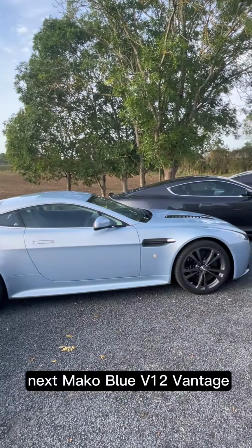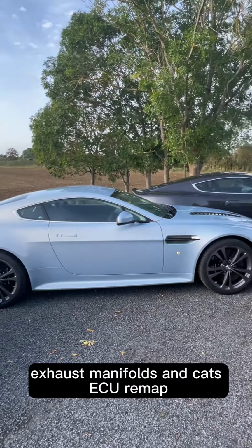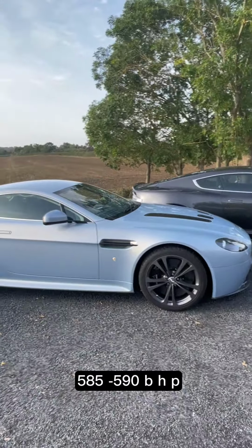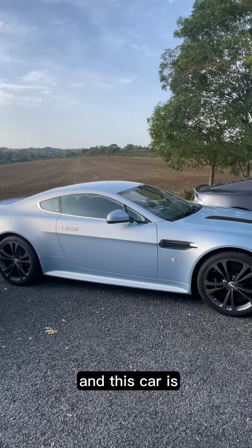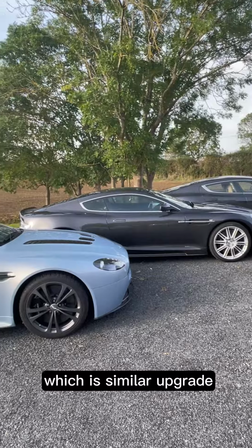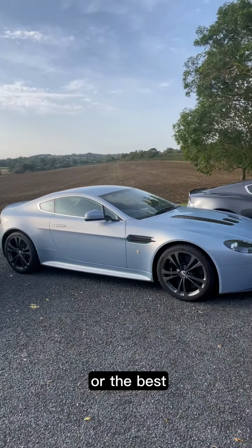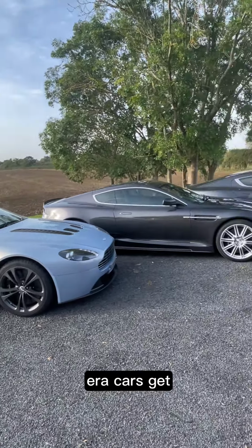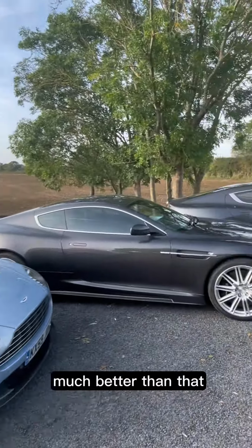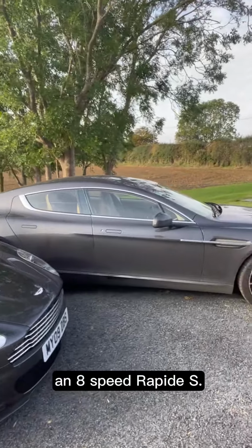Next, Mako Blue V12 Vantage. This has got our high lift inlet cams, exhaust manifolds and cats, ECU remap. It's taken it from 510 to about 580, 590 bhp, and this car is, well, and with the one next to it, which is similar upgrade, this is about as good as the Gaydon Gen 1, Dr. Betts, or the best era cars get. DBS V12 Vantage. Doesn't get much better than that, apart from maybe an 8-speed Rapide S.